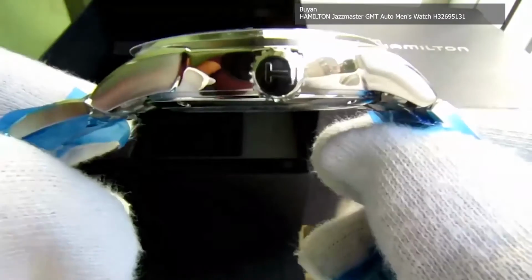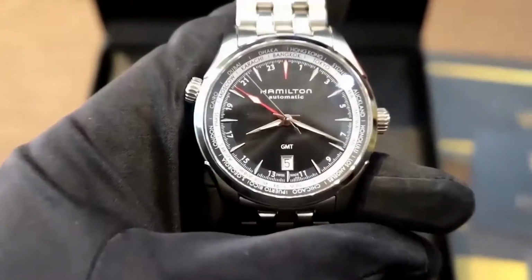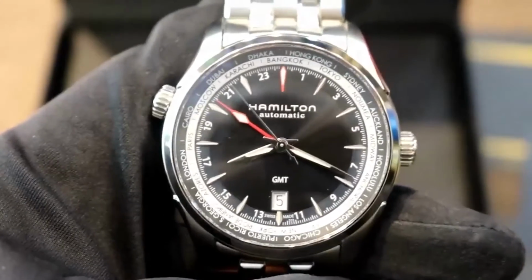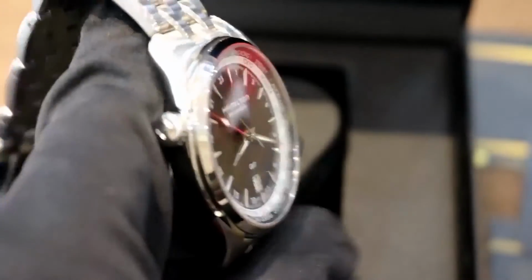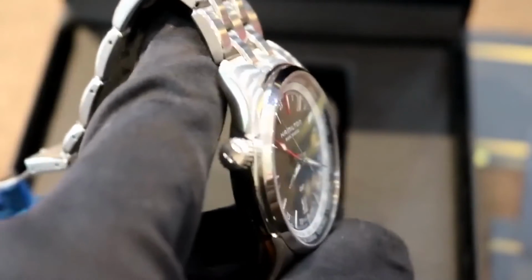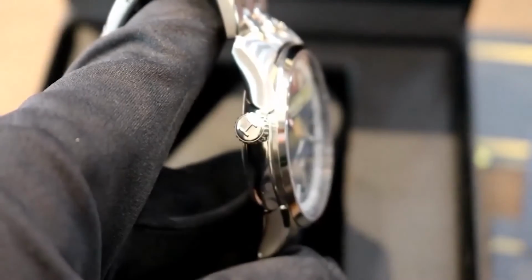The case features a combination of finishes, from the mirrored shine on the outer bezel and sides, to the satin finish lugs that appear to extend out from the strap to embrace the main body. As a consequence, the movement and dial are presented in a layered and visually appealing package.